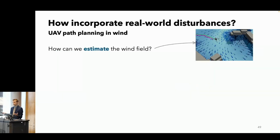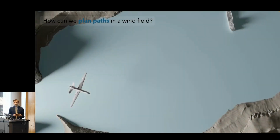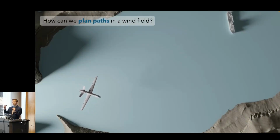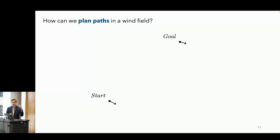So after we've estimated this wind field, the next step is how do we plan paths in this wind field. As mentioned before, when we're connecting two robot states with a curvature constrained motion model, that creates what's called the Dubins path. So we have these maximum curvature turns, and then straight line segments, and then turns.